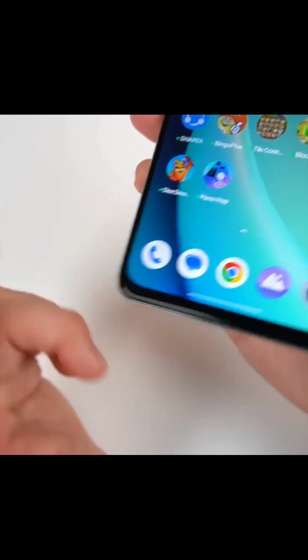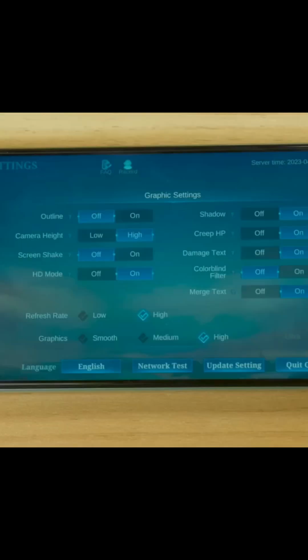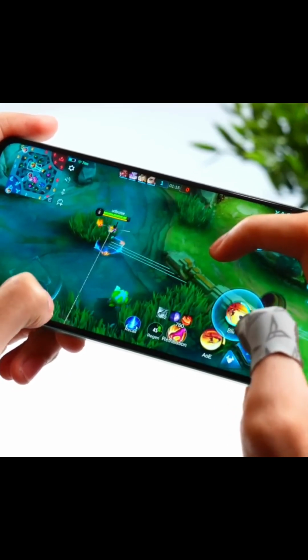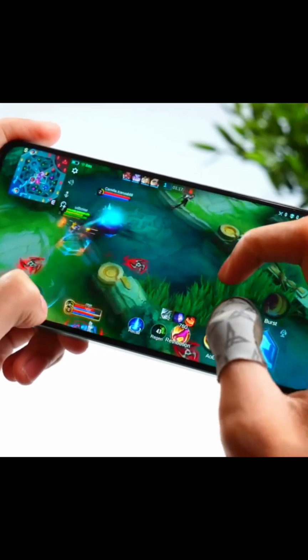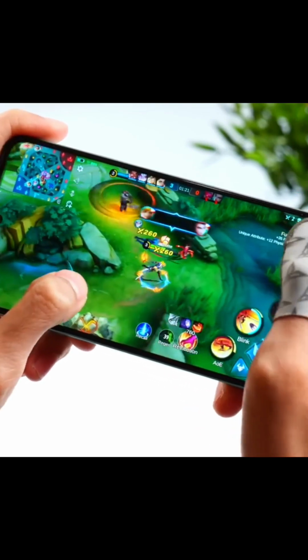So para sa performance, no, ito yung kanyang setting sa Mobile Legends. High graphics and high refresh rate lang. But in terms of yung kanyang optimization sa game, very optimized naman siya. Hindi po siya naglalag, wala pong frame drops. It's going to be a pleasant experience if you're going to play Mobile Legends on this phone.